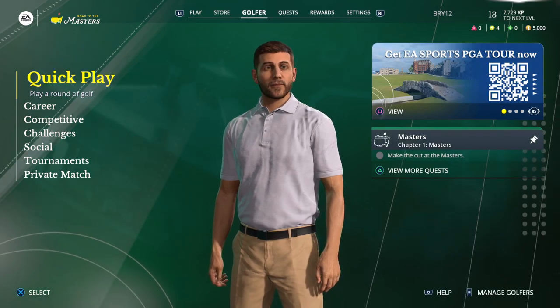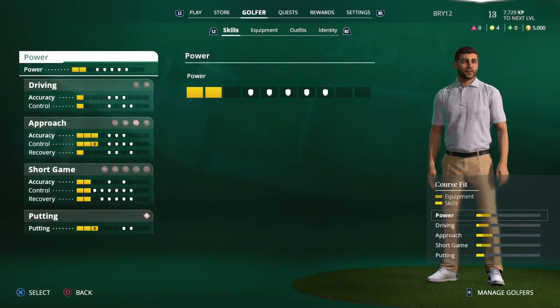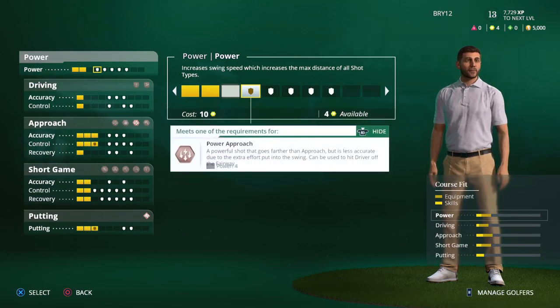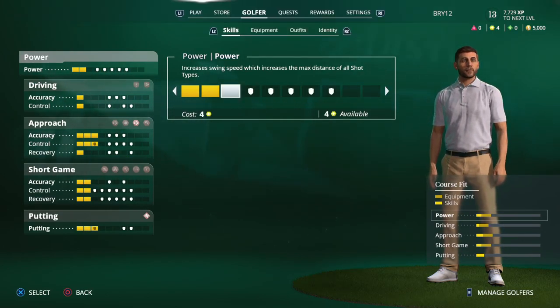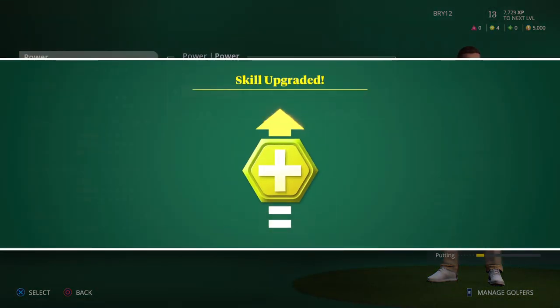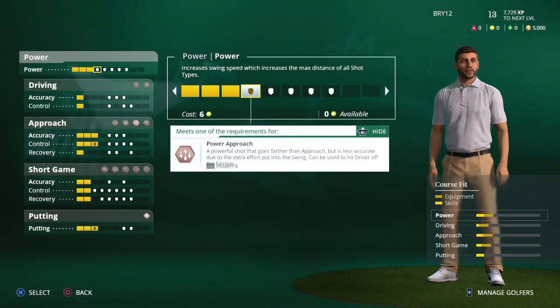Let's have a look at our golfer. Got 4 points that we can use. I think we're going to have to increase our power. Okay, just seeing what you can unlock. I do really like the career mode with the stats increase. It is very much like the Tiger Woods games of old. I know this is not a Tiger Woods game, but you know what I mean, like the EA golf games.